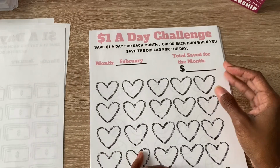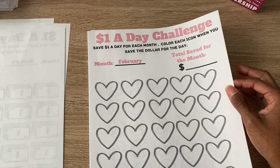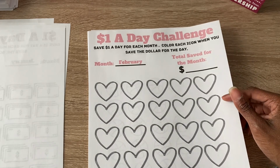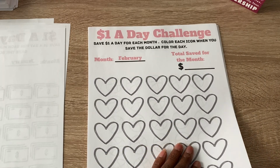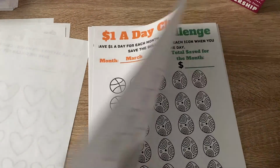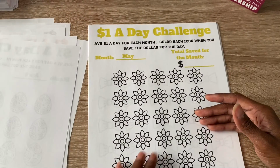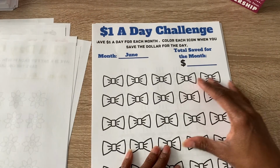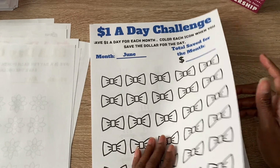We have February, and the majority of the trackers are themed on what could be happening in that time of year. It could be a holiday or what normally happens around that time. It could be a season. That's what these trackers are based off of, to try to be a little more fun for you guys. March Madness is for March, basketballs. April is Easter, Easter eggs. May is May flowers, springtime. June is normally Father's Day, and the flowers can be for Mother's Day as well.